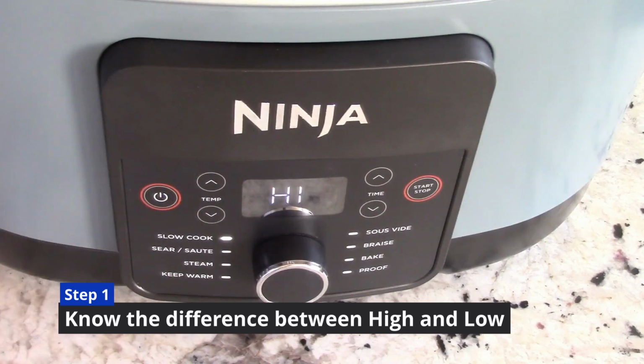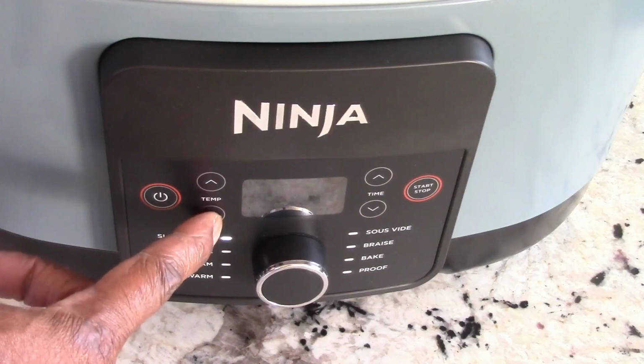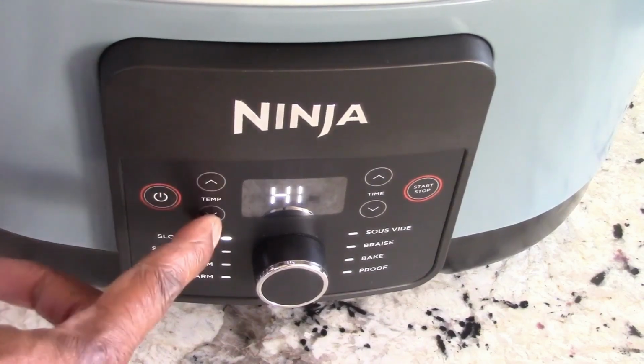High finishes dishes in about half the time, while low stretches cooking over more hours. If a recipe says 8 hours on low, expect about 4 on high.